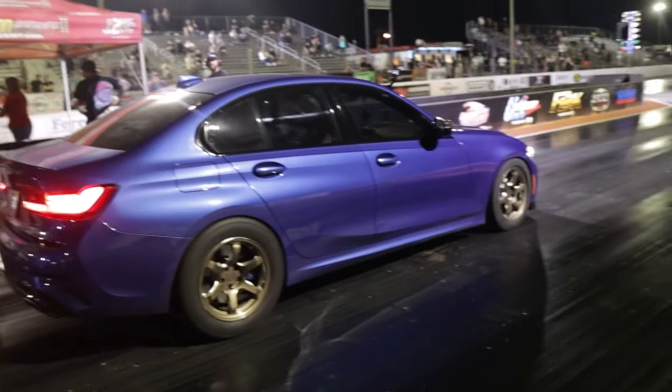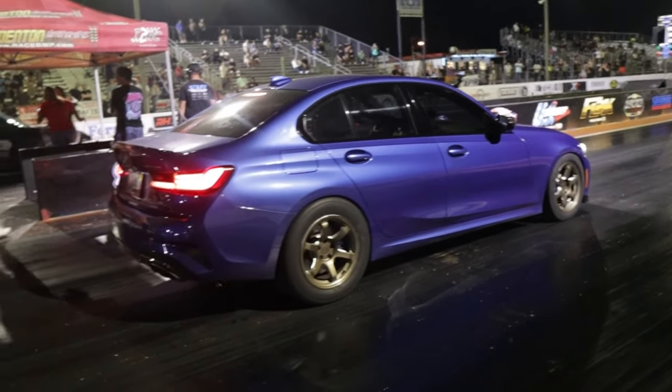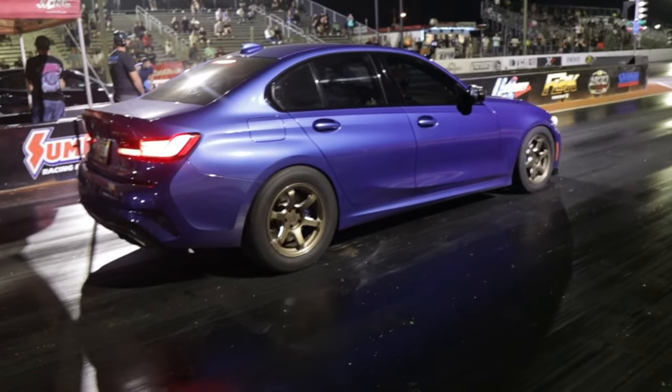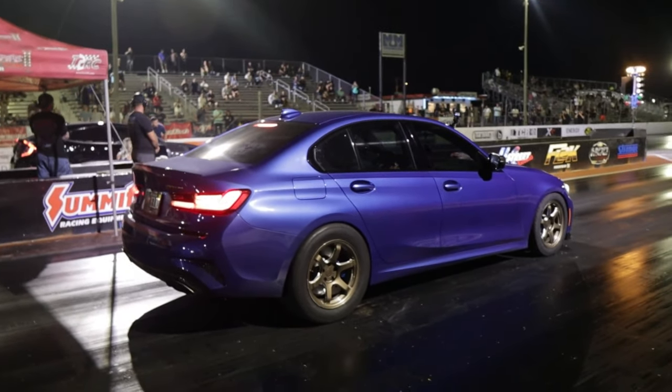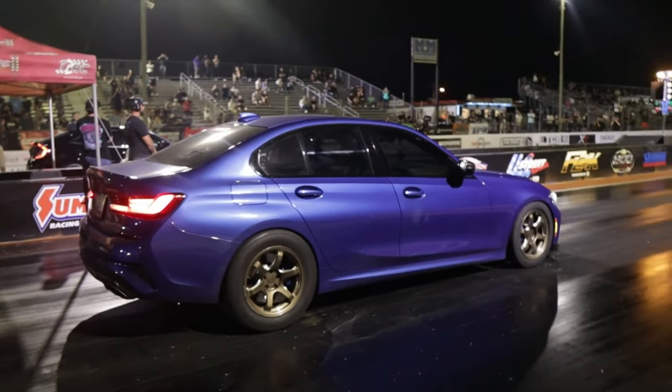Both of these cars move. Give it to me, boy. Come on, Sean. They're putting the FG on Charlie. Oh, shit. Come on, Sean.